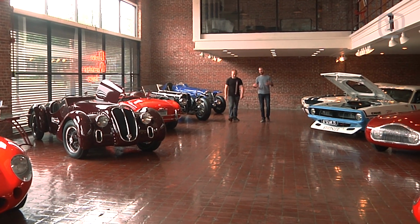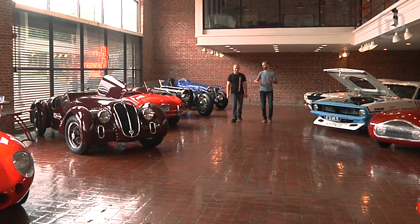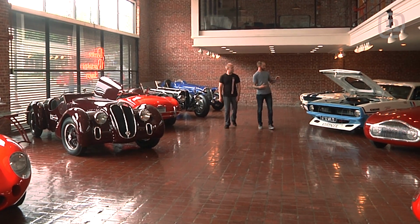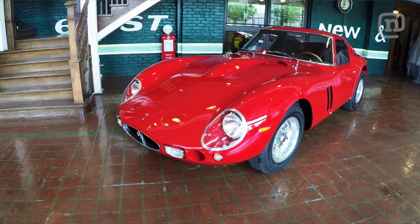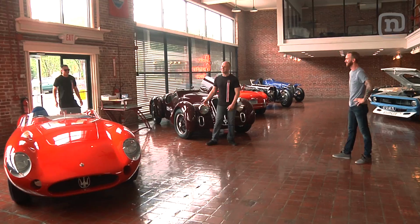I can't imagine manufacturers nowadays coming together, making a group effort like that. Oh, we will get back to this one in a minute. We will. But as for this, I cannot keep my eyes off this car. It's incredible. Here's the man, the myth, the legend himself.